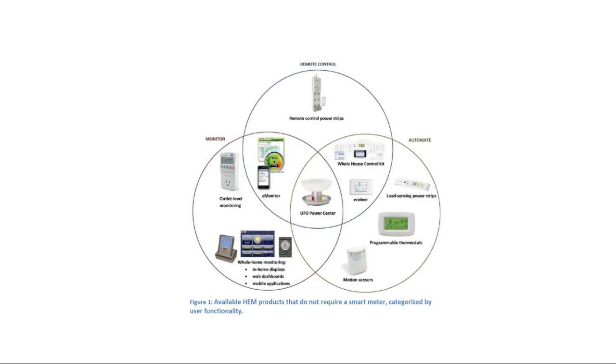A typical example of a home energy management system you can see here. This figure shows several home energy management control products available on the market today that don't require a smart meter, categorized by functionality. Home energy management products can allow the user to monitor energy usage, remotely manage energy usage, such as adjusting the thermostat while away from home, and automate energy savings, either with sensors or via user-programmed schedules.